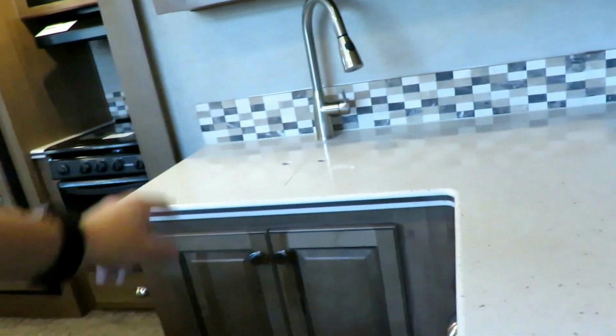How they didn't box this off, they just let it pass through. So you can get to your storage from different ways and angles. This is an all real tile too, by the way. That's very nice. Let's move upstairs.